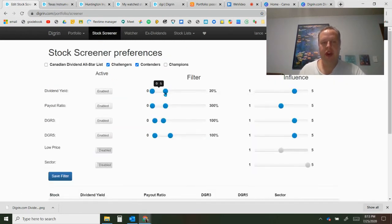You could filter between challengers, contenders, and champions. Those are a certain amount of years that they've been increasing their dividend. You can look at dividend yield. So let's say I want at least a 3% yield. So 5%. I could do payout ratio. That's how much they're paying on dividends. 75% I think is a pretty reasonable number. Once it gets past that, then they're paying out too much in my recommendation.